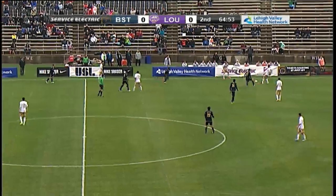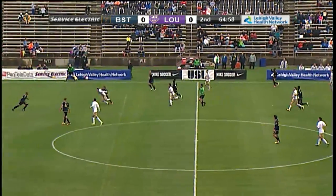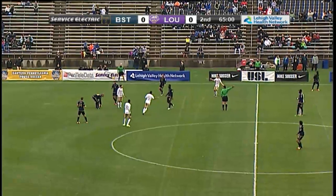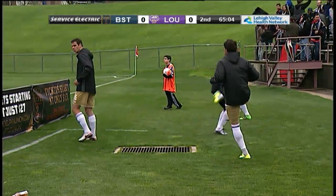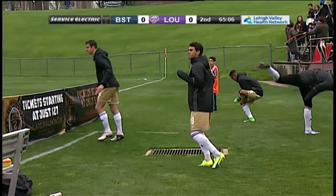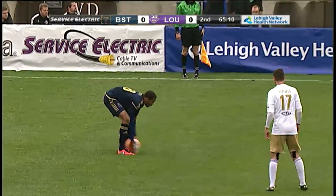Sekou Kone gives a new look out there up top for Bethlehem. He's a strong boy up top, going to be that target forward. Look to have some runners off him, whether it's Leo or Ayuk or Restrepo, getting in behind and creating something for himself as well.